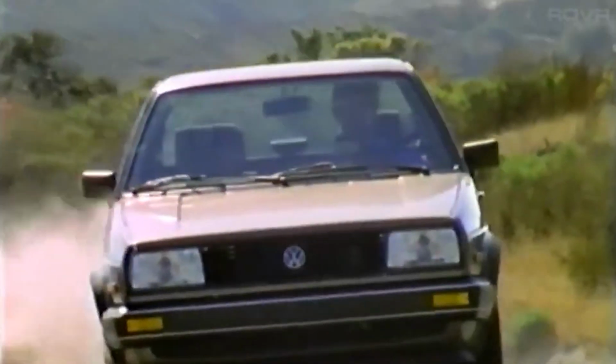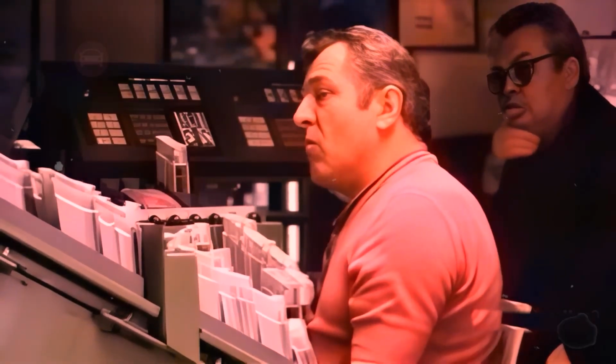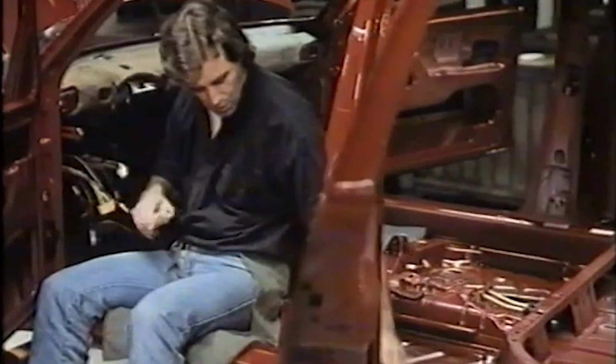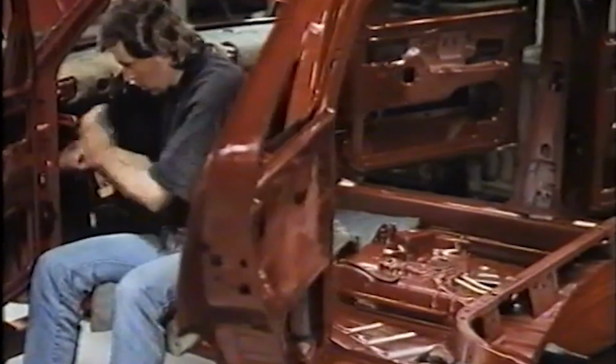While we have focused on the technical aspects of manufacturing, it is important to recognize that the real story of how the Golf and Jetta were built in 1989 is about people. Tens of thousands of skilled workers brought these vehicles to life. They applied expertise passed down through generations of German industrial craftsmanship.